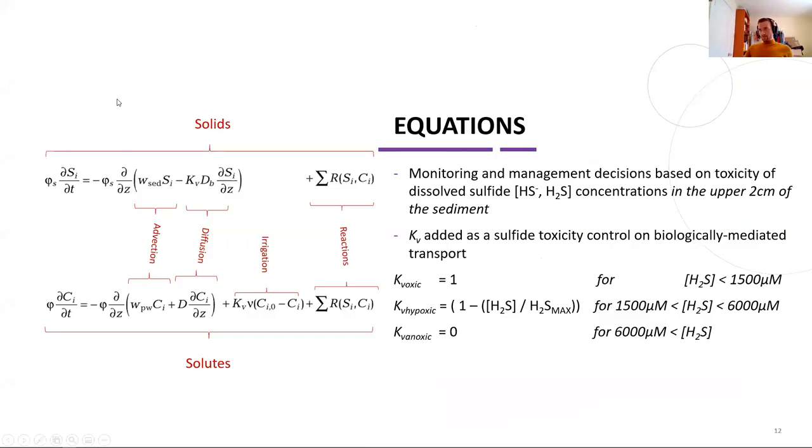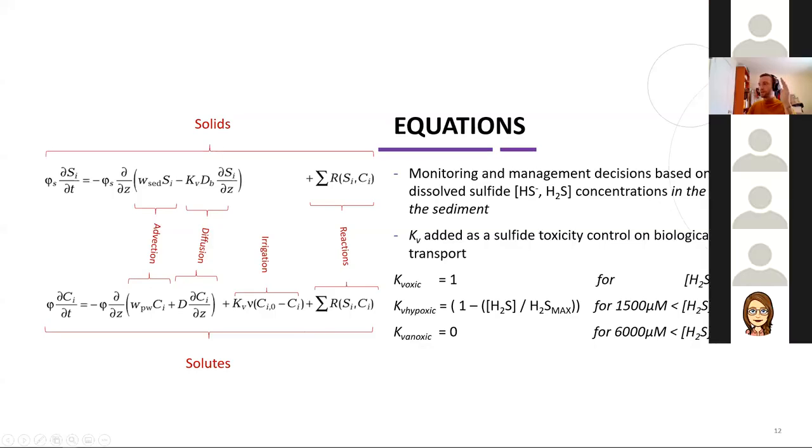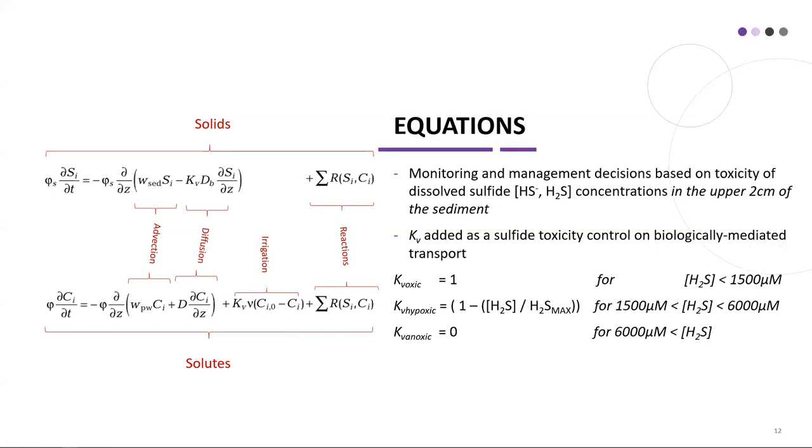Again, classic diagenetic equations that a number of you are familiar with. We have different transport processes for solids versus solutes, and solutes have an irrigation term here. Now, for the provincial monitoring, these classifications are based on the characteristics of the upper 2 centimeters of sediment, and I'll be addressing and showing some of that in my simulation results. So some will be the entire column, some will just be the upper 2 centimeters.